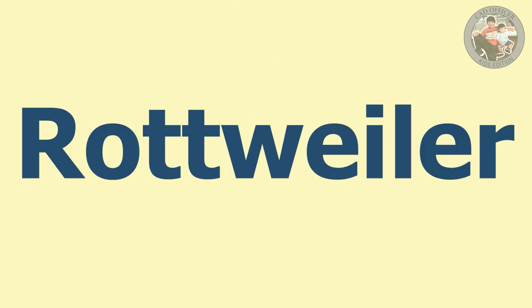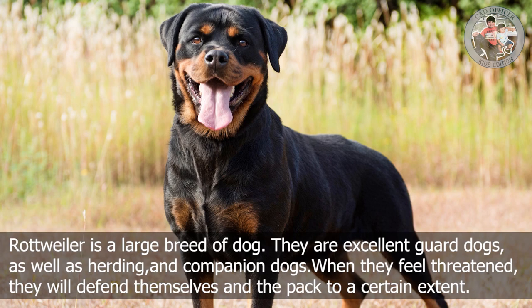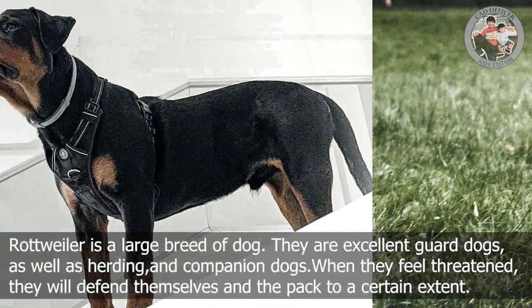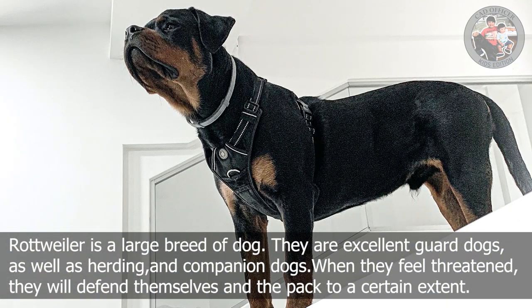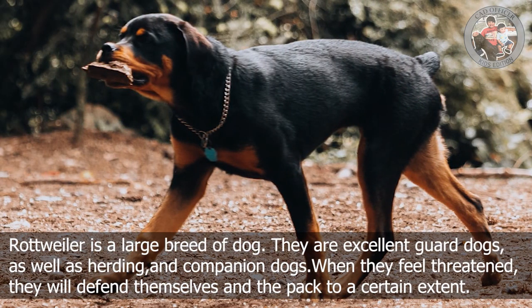R is for Rottweiler. Rottweiler is a large breed of dog. They are excellent guard dogs, as well as herding and companion dogs. When they feel threatened, they will defend themselves and the pack to a certain extent.